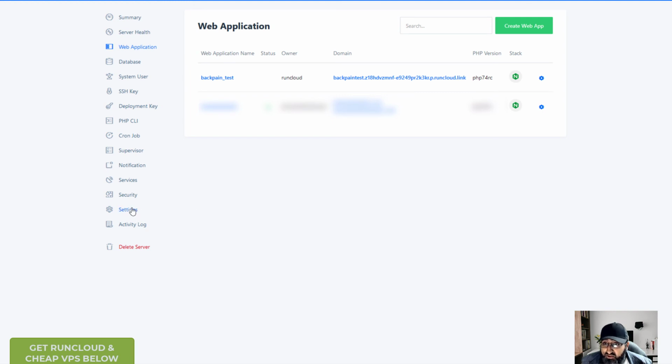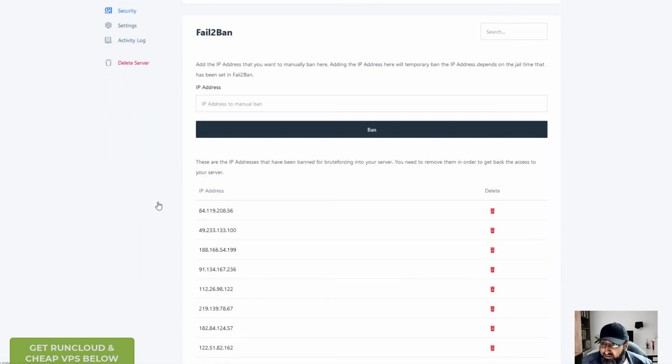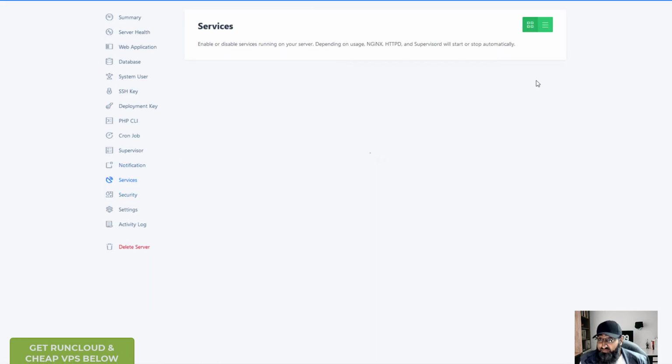Anything else I can show you quickly? Security. Okay, yeah, they've got this set up automatically when they ban IPs. Excuse me. Okay, let's see this.